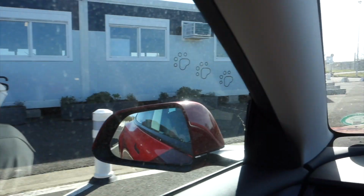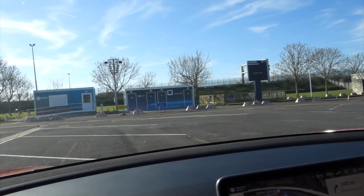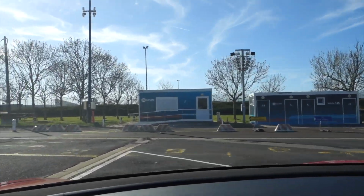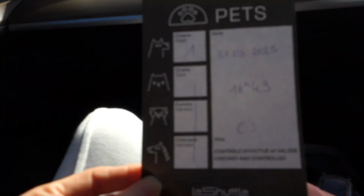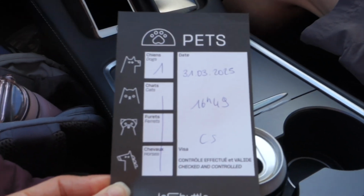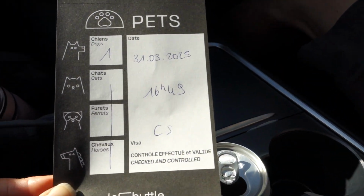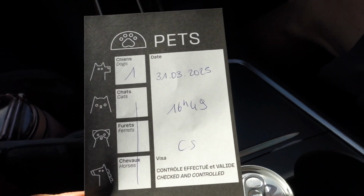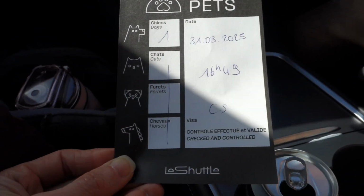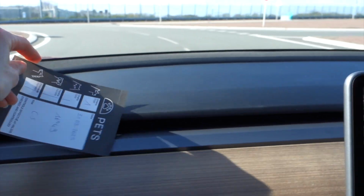I meant to say you also need to make sure you've got your booking reservation number ready to hand to the lady or gentleman at the guichet, and then they will give you one of these pieces of paper that says that you're checked in. We're on the 16:49 train, so we're half an hour earlier than planned. Whoop whoop. I think that's just the time it stamped. Oh, I got excited then. And then you just have to pop that on your dashboard, which I will just do there.